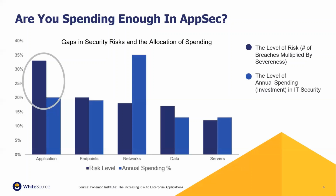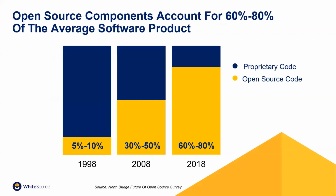It kind of doubles. So with all those forces and changes in the world, let's see how we write applications today. In the past, it used to be all about proprietary code. Nowadays, it's all about open source. Open source components account for 60 to 80% on average.